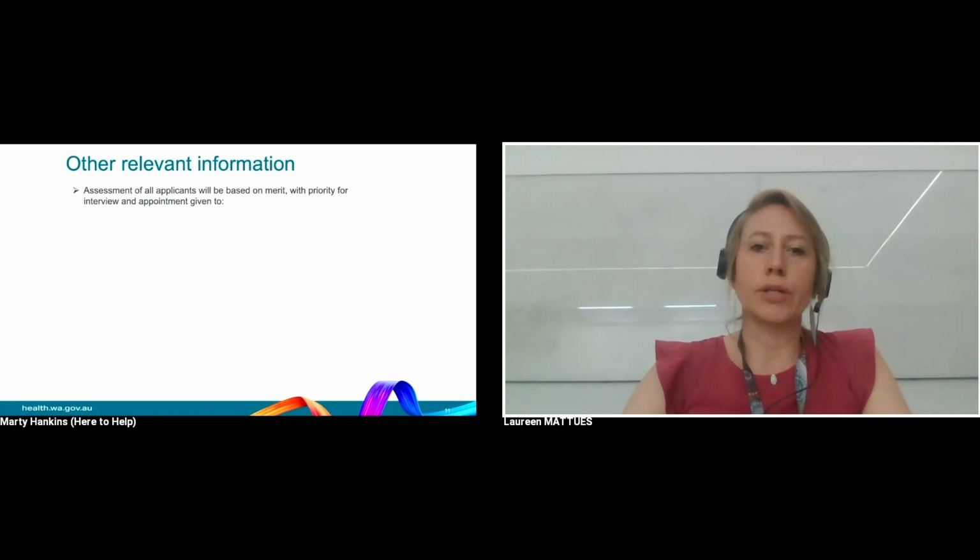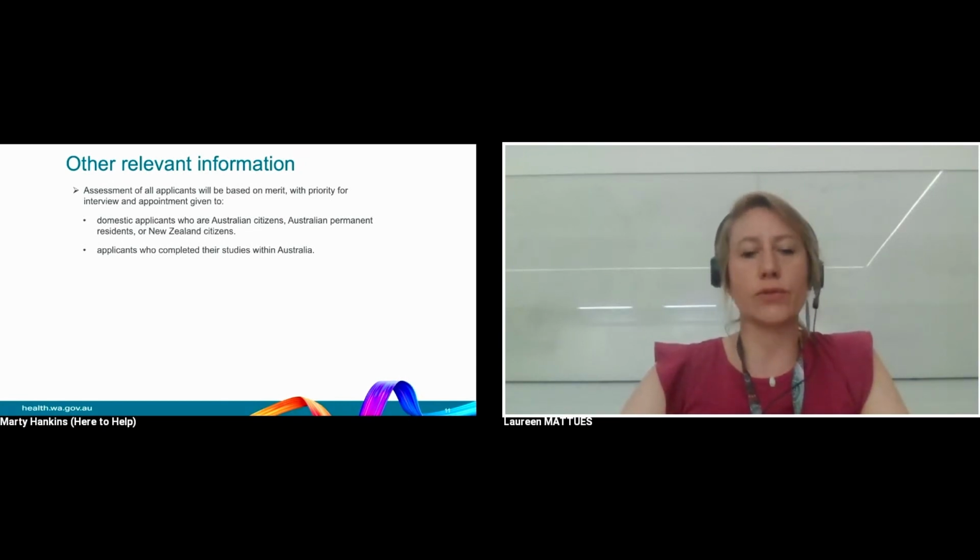Other relevant information. Assessment with GradConnect is based on merit. So you will have selection criteria to address, and this is where your ranking will come from, and whether you get the opportunity for interview and then being offered a position. Priority will be given to applicants that are Australian citizens, Australian permanent residents, and New Zealand citizens, and applicants that have completed their studies within Australia.